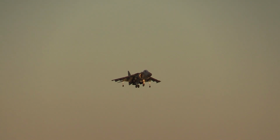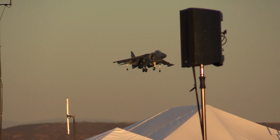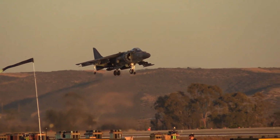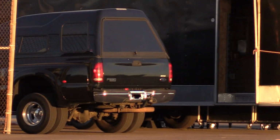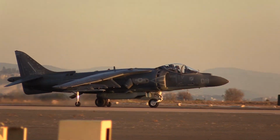He'll slow down. Looks like he's going to do maybe a rolling vertical landing. Would that be correct? Yes, sir. Rolling vertical landing. So what he's doing is he's picking a precise spot on the runway, landing at an exact 70 knots, so that he can slam on the brakes and stop it, as at an expeditionary airfield, to slow down before he runs off the end of a dirt path.